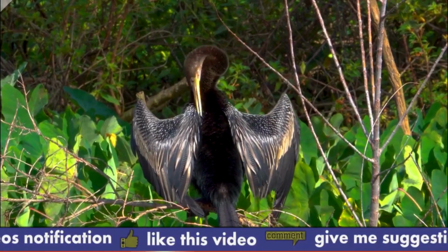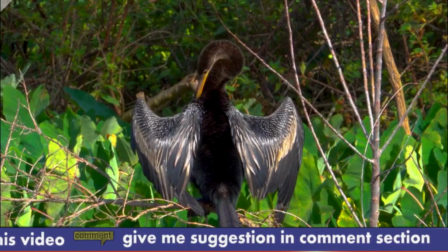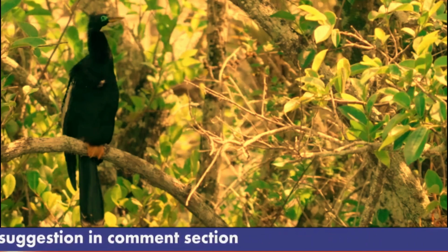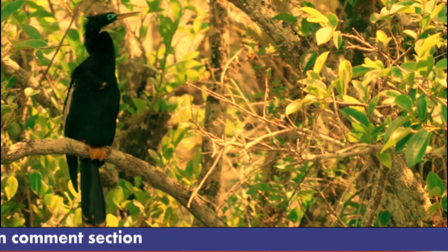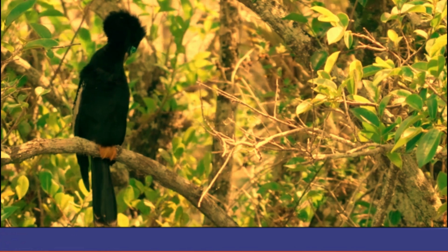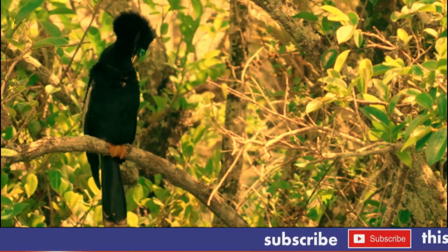Number 6. Conservation status: anhingas are not considered threatened, although they may be impacted by habitat loss and degradation. In some areas, they are also hunted for their feathers or as a food source. However, their large range and adaptable nature make them relatively resilient to these threats.